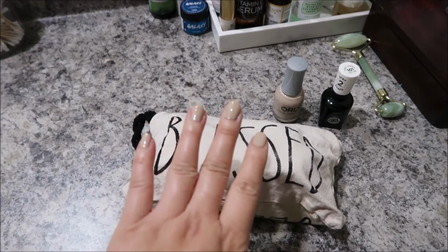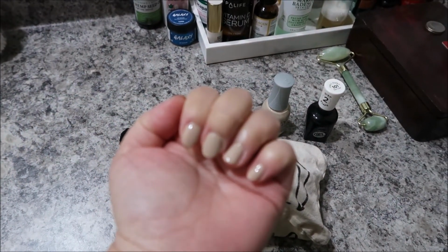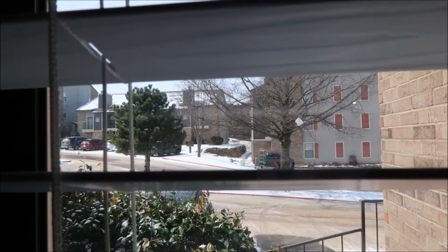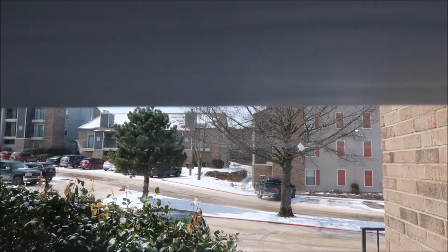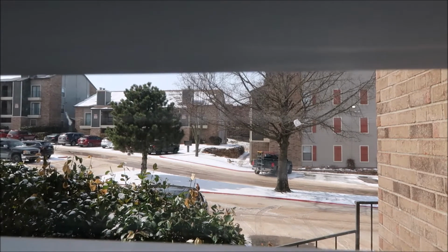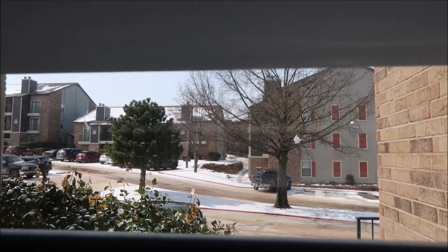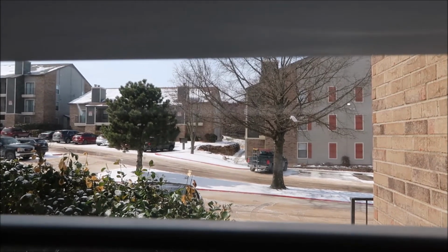Just finished doing my nails. I got a new color from TJ Maxx. I've just been lying in bed because I'm just not feeling this weather. It's snowed out here in the Midwest, and I'm just not feeling it. Today's the first day that's a little bit sunny again, but that means the black ice will be forming this evening, which is even worse.